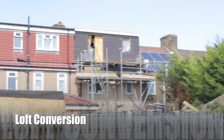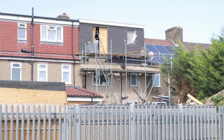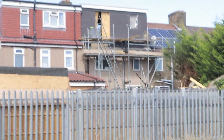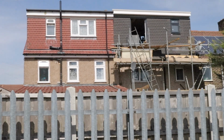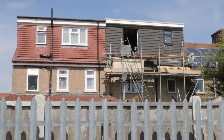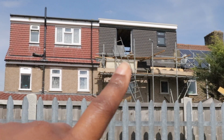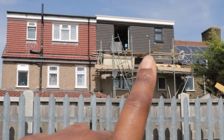Okay, so this is what the house looks like from the back. There's going to be French doors there, a window, that's the bathroom window. There's going to be a balcony there, and that's the bathroom. It's a Juliet balcony, and that's the bathroom, the ensuite.